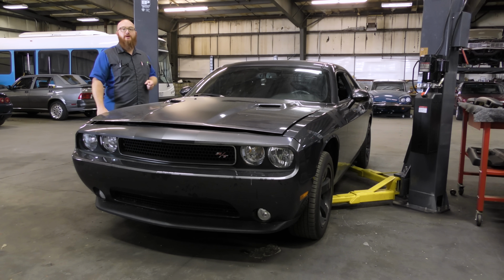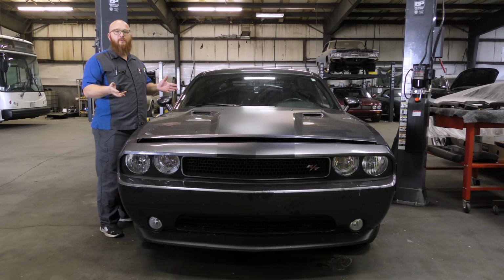This is a 2013 Dodge Challenger with a 5.7 Hemi. It is the RT model, and it is in pretty good shape. We're going to talk about some of the things we checked today and the answer that we found. Actually, Daniel-san found the problem. So what's actually wrong with this vehicle?